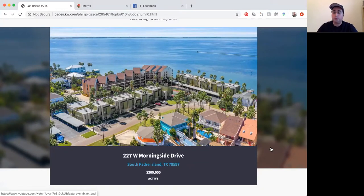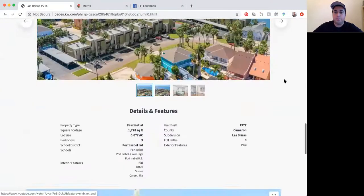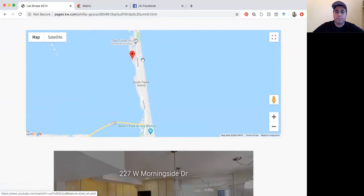So the property right now is listed at $300,000, and you can see that right here. Here's an excellent view of where the property's at. The unit is actually right back here, right on the water. The great thing about this location is, and let me zoom down to the map here, you'll see that it's located further north on South Padre Island, so you don't have all the crazy traffic that happens down here.